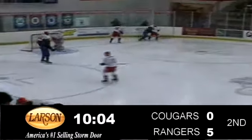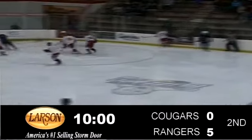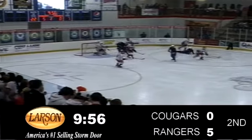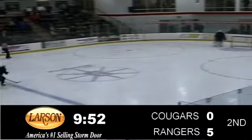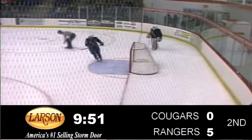Roberts will win the face-off there against Scott. Brookings will play it out. Lindquist will keep it in. Here's Roberts looking for the dump pass. That's Hardy, and they will miss. And an icing coming up here on Brookings. And we'll bring it all the way back down to the Brookings zone for another face-off.